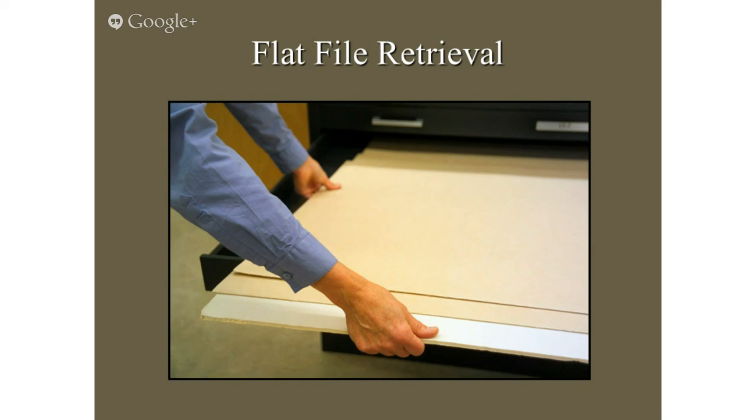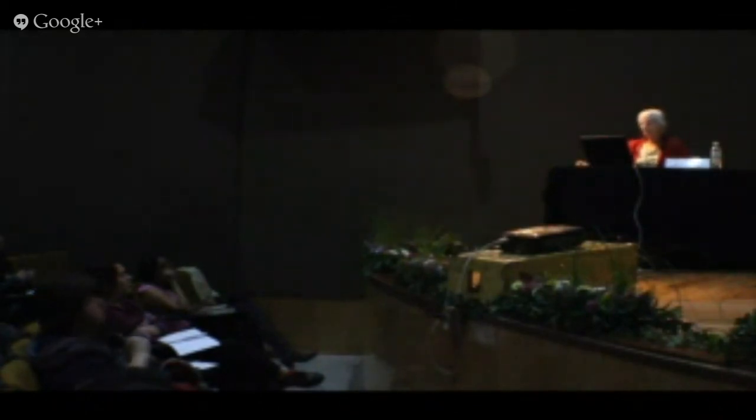If we don't have landing spaces to put folders and we don't take the time to lift them and put drawings in folders carefully, we will keep sustaining more and more damage. Also, moving drawings.